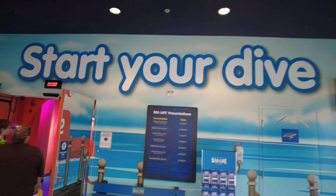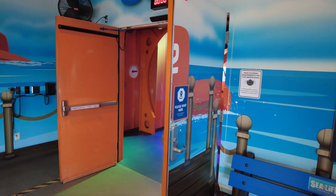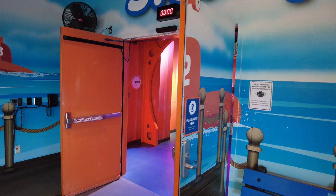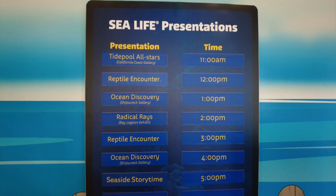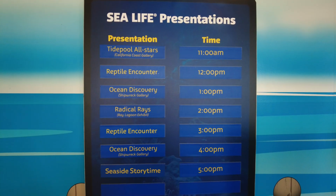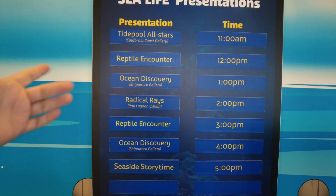Start your dive. So before we enter into the aquarium, we're gonna go into this little showroom, and it's gonna transfer you to the aquarium. It's like we're on a little adventure. So throughout the day, they have different little sea life presentations. You see, very much on the hour, every hour. You got things like Typo All-Stars, a reptile encounter, radical rays.